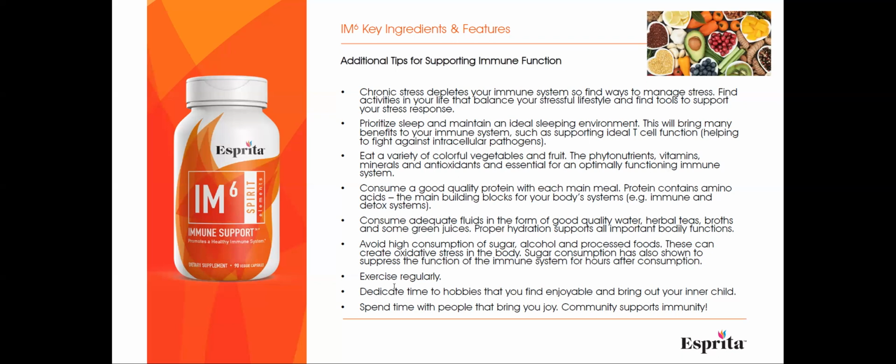So protein is very important. It could be plant-based or animal-based, depending on what you work best with in your own body. But protein contains amino acids, and amino acids are the main building blocks of your body systems. So for example, your immune and detoxification systems, they function with the proper amount of amino acids. So protein is completely essential, a good quality protein.